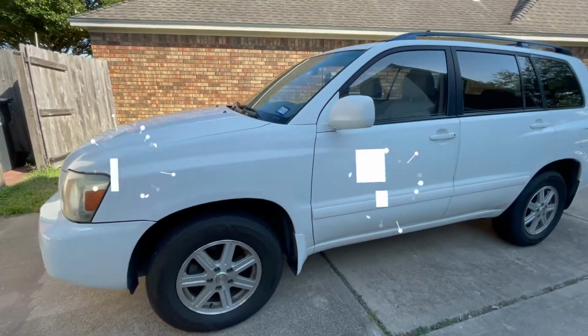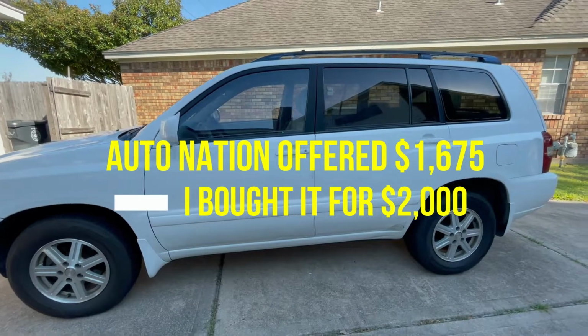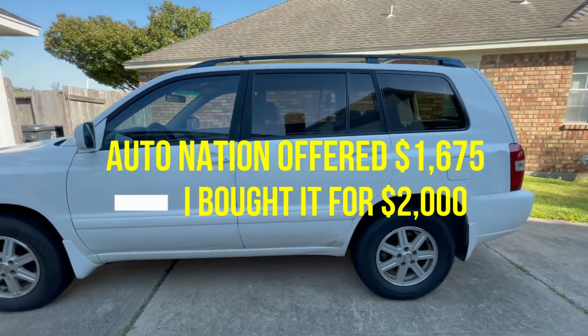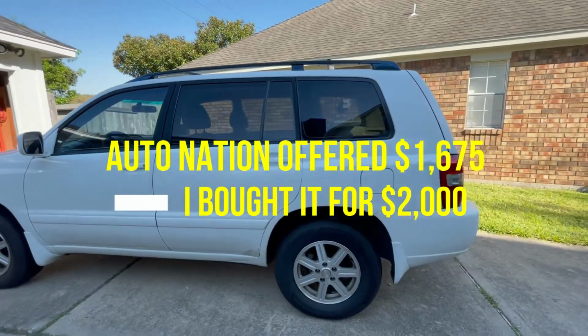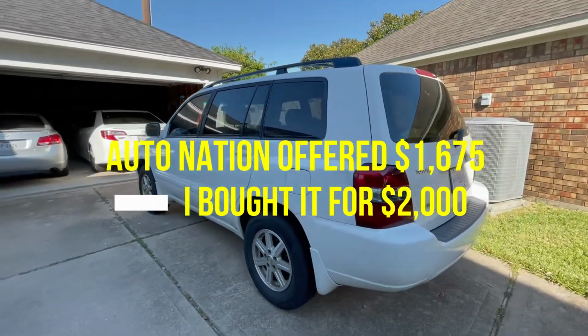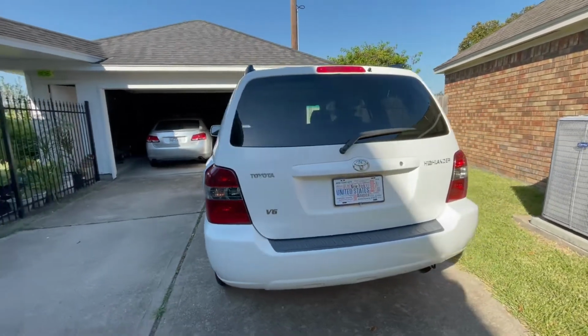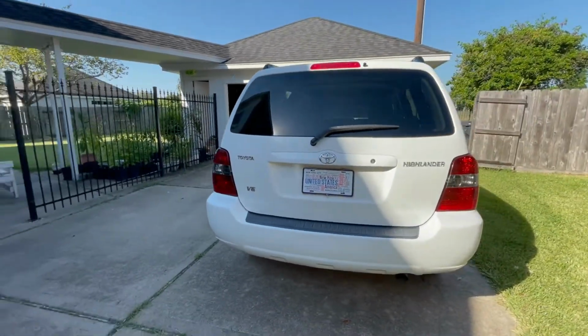They got a quote from AutoNation and gave me the first option to match that price, but I know these places lowball the offer to leave room for their profit. So I gave my neighbor several hundred dollars more than AutoNation's offer because it was fair treatment to my close neighbor, and it's still lower than what I would have to pay in the market.